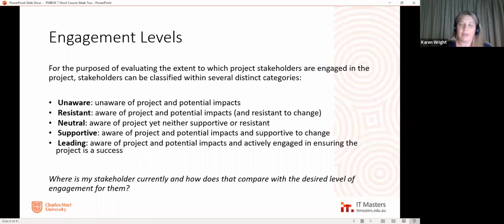And so they're the ones whose messages are going to be all about the benefits of the project and things like that. The neutral stakeholder is one who knows about your project, but they're not really supportive, but they're not resistant either. They're just a bit meh about the whole thing. If you ask them to do something, they'll probably do it, but it's not going to be their most stellar work.